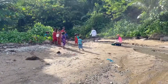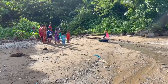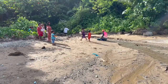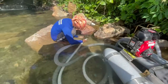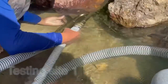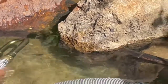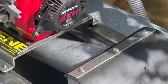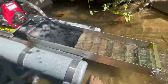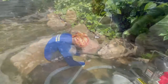Arriving at all locations, the local kids are always there, interested in what we're doing. So we take some rice and food and give them out as gifts when we first get there. This really breaks the ice and makes us welcome. See if we can find anything in this little lagoon here.